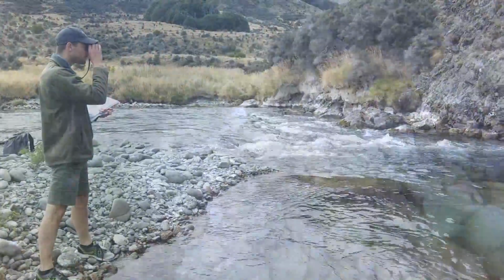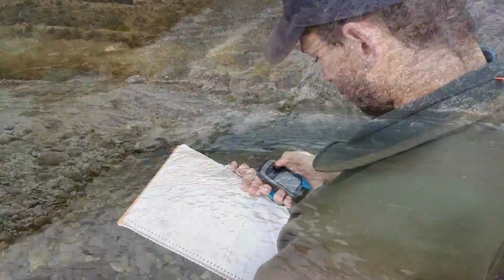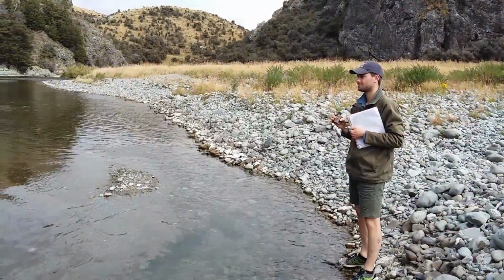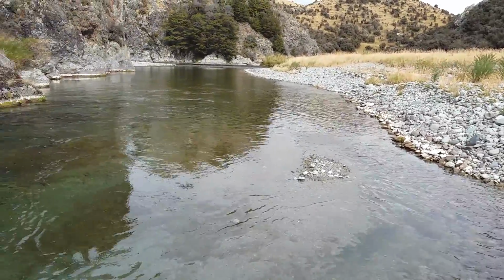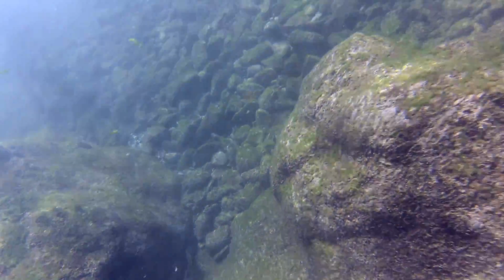Over the last few years we've started to measure habitat variables when we're out doing our drift diving. So in particular we're interested in the pools. So we're starting to measure the size, the shape and also the depth of some of these pools, so that when there are changes in the trout population we can determine whether those changes are due to natural changes in pool habitat, for example, or whether those changes are due to some other anthropogenic or human-induced factor.